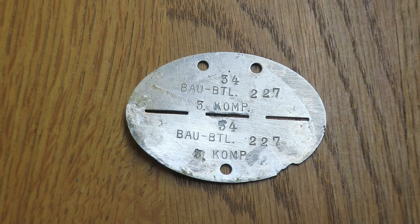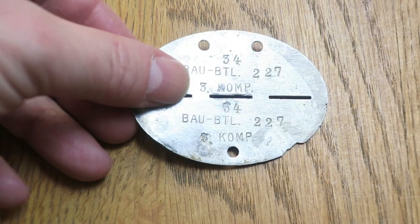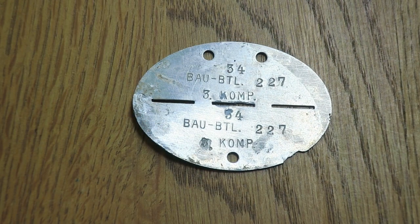And as I say, it was found in Eastern Prussia. Bau Battalion basically means construction battalion, so they would have been undertaking construction work. As I say, there's a Luftwaffe Bau Bataillon 227, and they would have been initially building airstrips and the like, but by the late war, they would have been using the Bau Battalions for making defenses, anti-tank ditches, fortifications, that kind of thing. So it's quite feasible that the person who this disc belonged to was working in the defense of Konigsberg in Eastern Prussia.